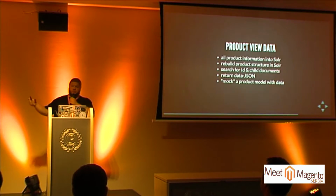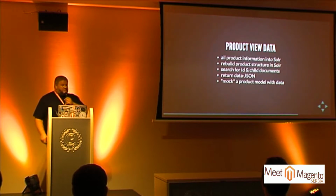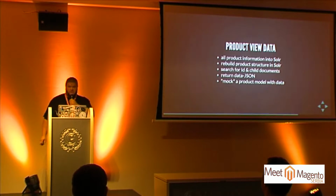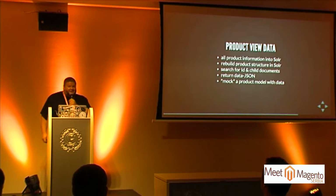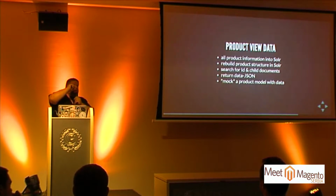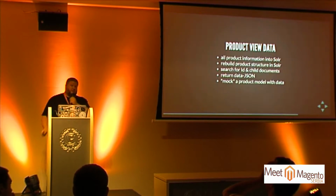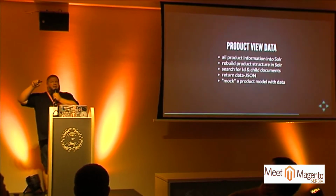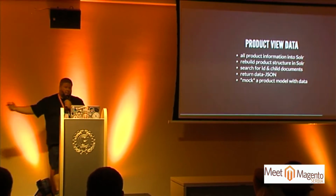You have documents and child documents in Solr. It's kind of easy if you know how to do it. Firstly, at least beside my colleague, nobody knows, and right now, at least we get a basic understanding how it's working. That's good. Yeah, and in this case, you can search for IDs. That's super fast in Solr, and you can search for all the child documents to get the variants, to get the simple products of a configurable, to get the simple products of a bundle product or such stuff, or to get the related products of some product. That's always ID, child ID, done.